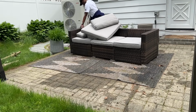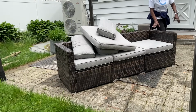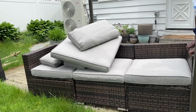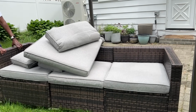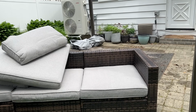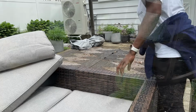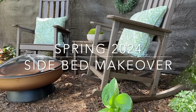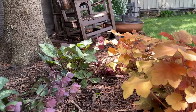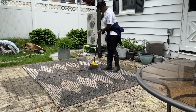As I said, we have been super busy this year, so I just wanted to give you a quick look back at what we did in last week's video, which was refreshing the side bed that is facing the house. It's on the right hand side, and we totally just refreshed the space. We cleaned it, we raked, we cleaned out all of the weeds, and we enjoyed these beautiful plantings that we were able to create in that space.